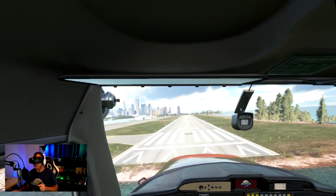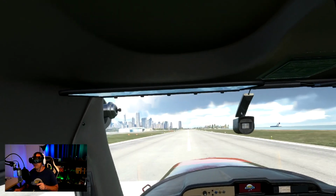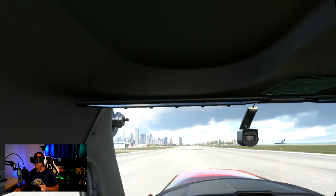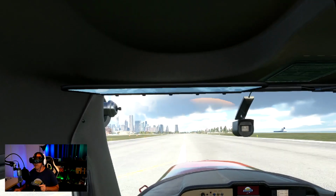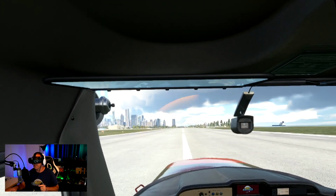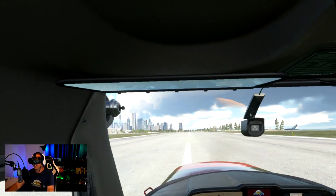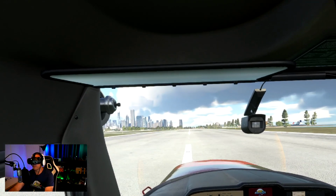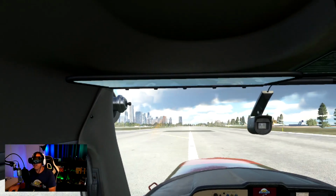Aiming for 36. We're definitely going to make the runway there, so we're pulling back on the throttle. Going to flare, and then we're looking up for the end of the runway. There we go, we bounced it. We didn't do that very successfully either. Anyway, so we're going to come to a stop. Actually going to cheat here. Use some parking brakes as we pull off to the side of the runway.